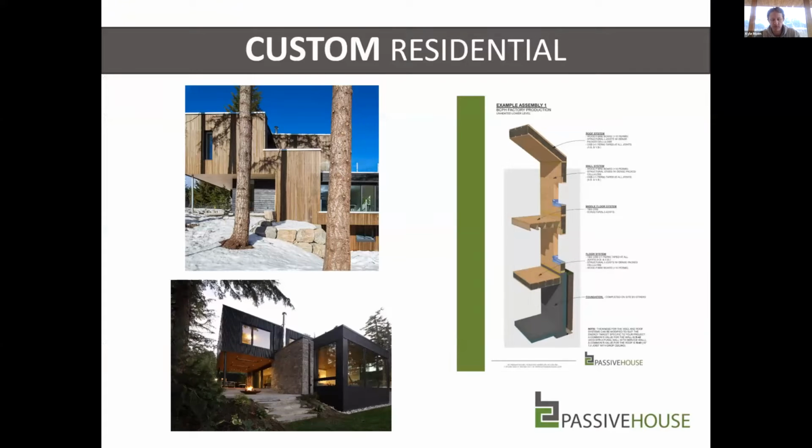Just a quick look at some of the systems we build. The majority have been in the light frame range, and mostly custom. Our local environment with seismic and geography, sloping sites and that kind of thing has lent itself more to building per project, and the panel system we've developed gives us a lot of flexibility in that regard.